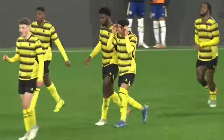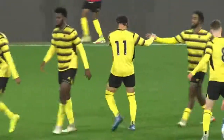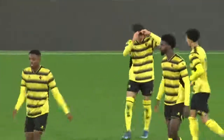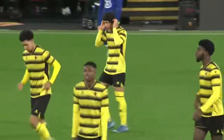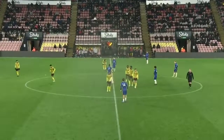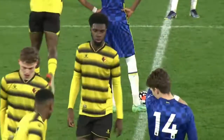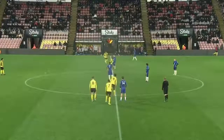Now this game has changed. Chelsea were two goals in front after 22 minutes, but now Watford are back level here. And again, the tie is right back in the balance. Watford have been really good in this second half. You have to give them immense credit for the way that they've gone about their business. They've had several opportunities and now they've put one away. And who knows where this game is going.